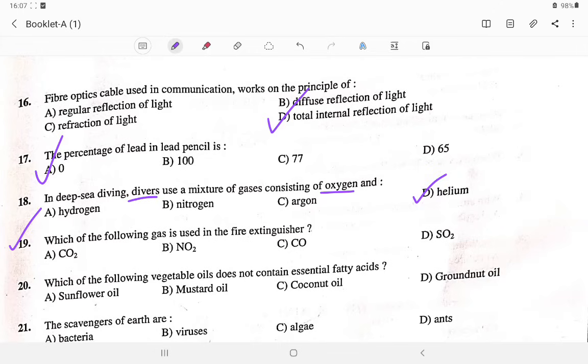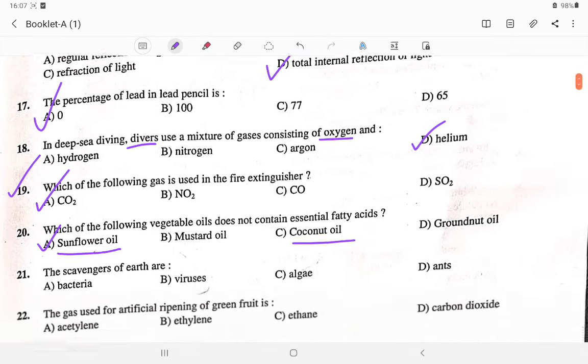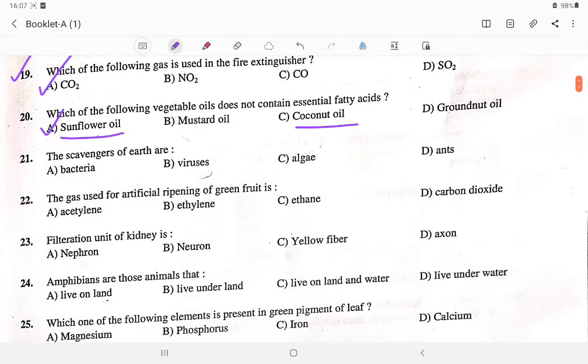Question number 19: which of the following gases is used in a fire extinguisher? We already know it is carbon dioxide. Question number 20: which of the following mustard oil does not contain essential fatty acid? This question is also debatable because some textbooks say sunflower oil and some say coconut oil, but the answer is given as sunflower oil. So you can challenge the question also. This answer is according to the textbook; on some websites it is sunflower. Next, the scavengers of the earth are saprophytes. Saprophytes are bacteria.